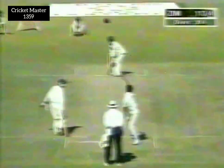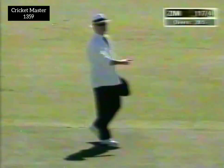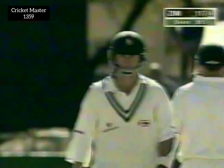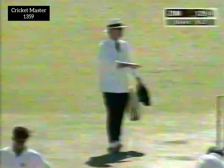Cornered past the outside edge, not by much. That's a fine shot, a little bit of width offside there, but the front foot came out nicely. 50 for Stuart Carlisle. No protection there, no third man. India is still a few runs ahead.